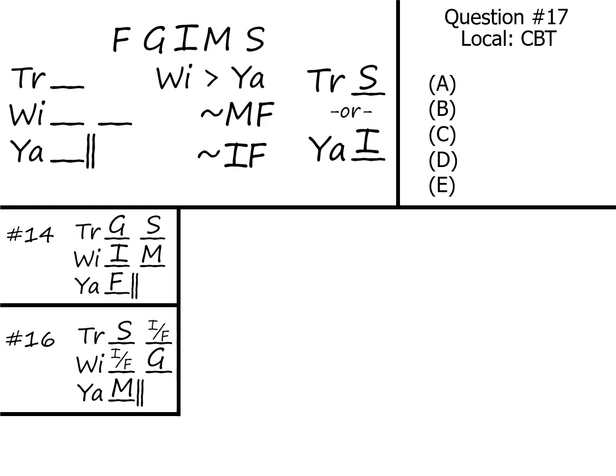Question 17. Another local question asking what could be true. This time it adds the stipulation that one of the families owns both G and I. So we start with our sketch, putting down the spaces, and then we want to consider if G and I are together, where could they go?